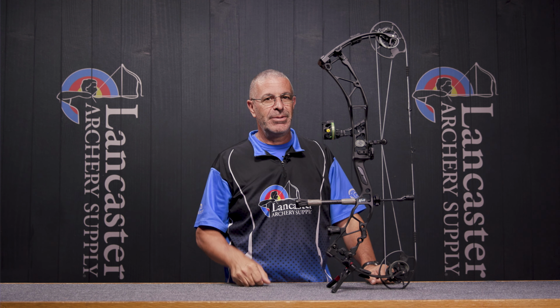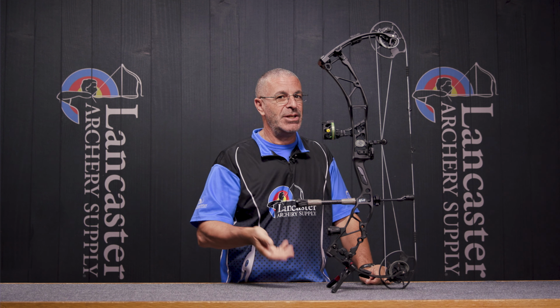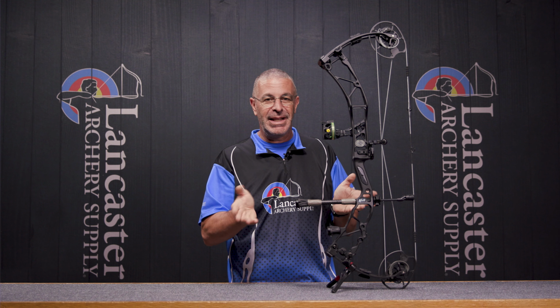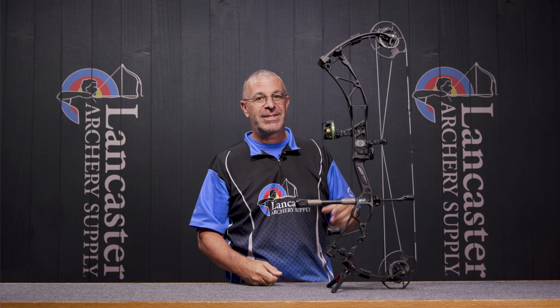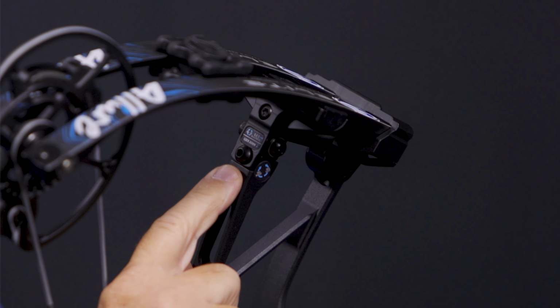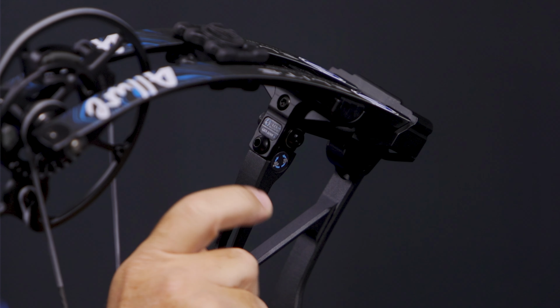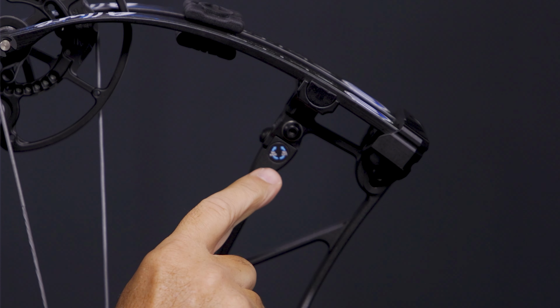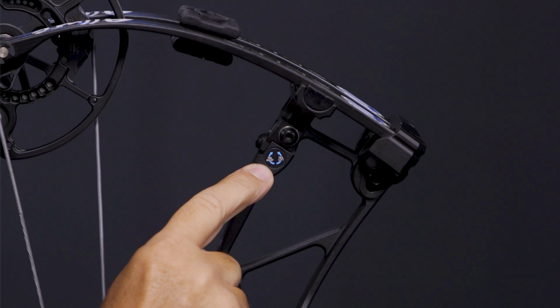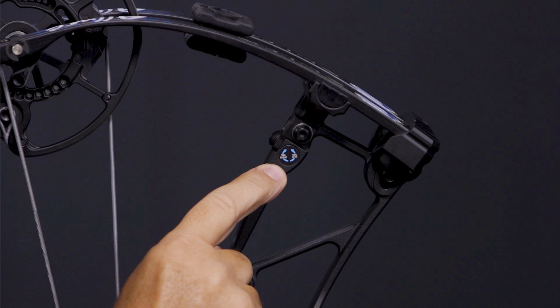Super easy system that you can do right on the line. You don't need a bow press. While you're standing there, you get a tear left or right. All you need is a set of Allen wrenches. Elite even includes a sticker on there, which tells you, hey, if I'm getting a knock left tear, turn it this way. If I get a knock right, turn it this way. It tells you exactly what to do, so super simple.